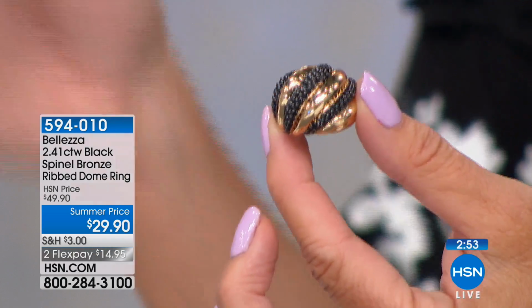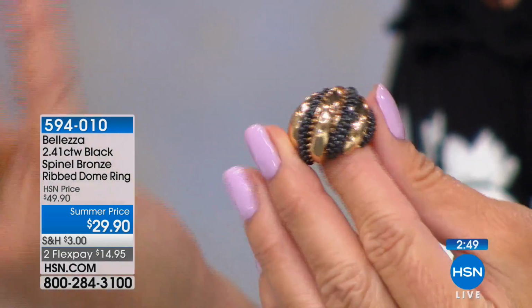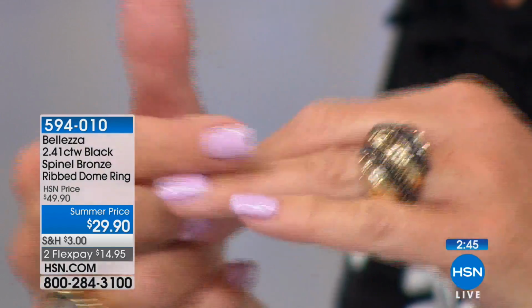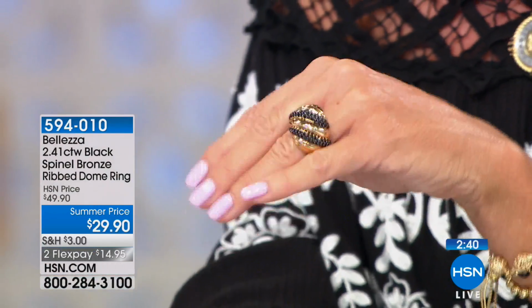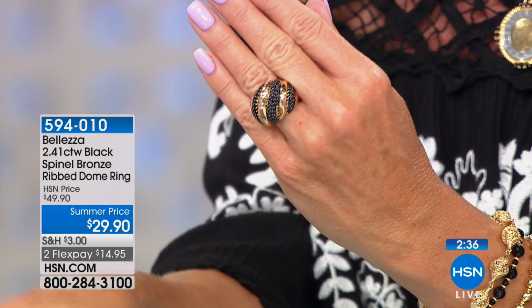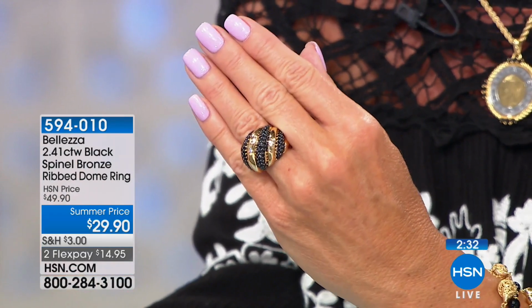Exactly. I would recommend going up a size. That's the only thing I'm going to say here, because it has a little bit bigger and thicker shank. So if you typically wear a size 7, maybe go up to a size 8. I normally wear a size 5. This is the size 6 sample, and it's a little bit roomy on me, but I would definitely say go up a size from what you would traditionally order because it's a bolder, more dimensional piece.